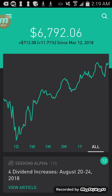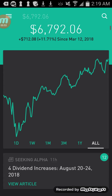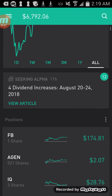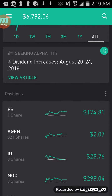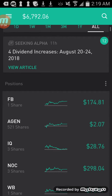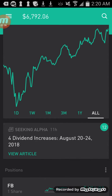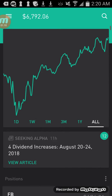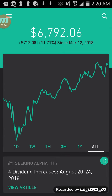So Robinhood has allowed me to be able to make a lot of investments, such as just buying one individual share. And even though the stocks might be cheap, it doesn't outweigh the cost of the fee. So that's why I really like using this platform. I think they make it very simple for anyone to invest in the stock market.